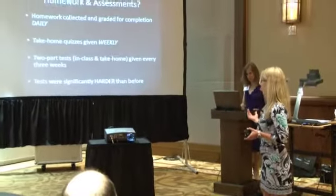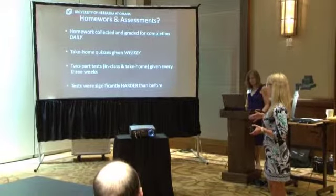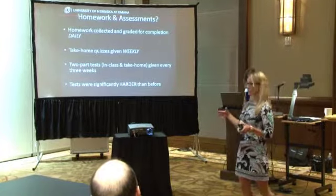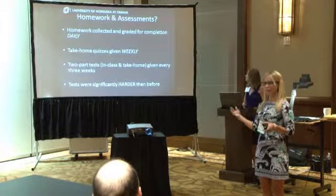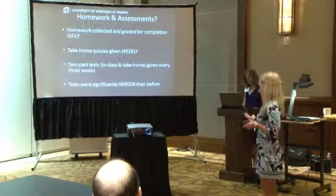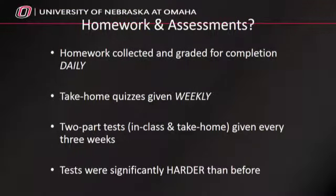We had 2-part tests. There was an in-class part, sometimes calculator, sometimes non-calculator, depending on the material. And in fact, at the end, we had non-calculator and calculator parts to our exams. And the take-home was they could use any resources they want. The problems were harder. They were more challenging. They were more conceptual. They pushed them further. Students almost had to work together to develop those ideas, talk about things.